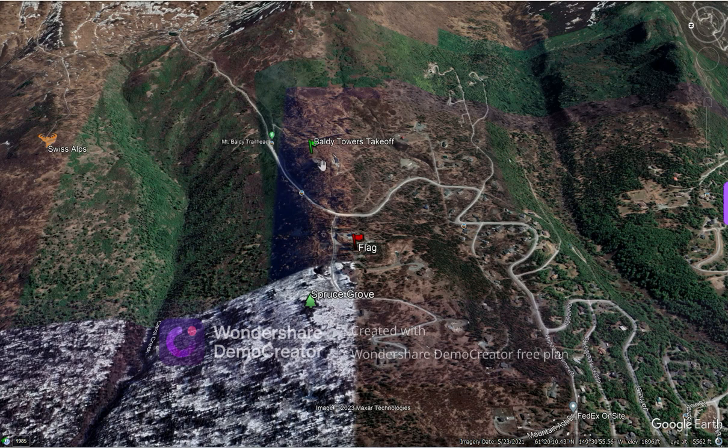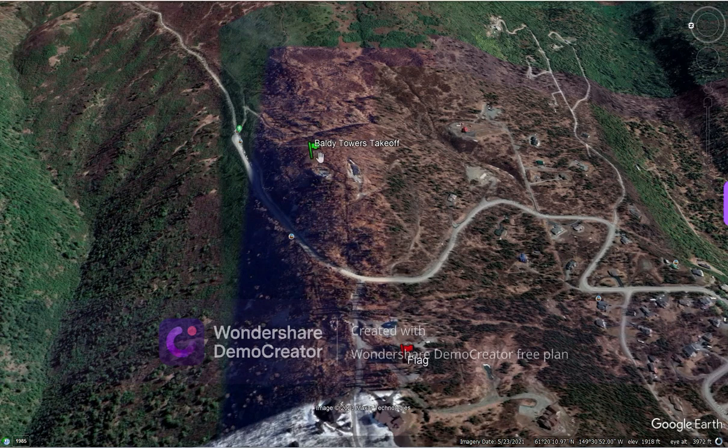Hey guys, I'm here today to give just a little site guide on Baldy Towers. This is by far our most popular site here in Anchorage and one of the most consistent evening sites for flying most times a year besides the winter. So most people start their flights here at the Baldy Towers.